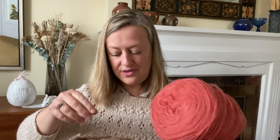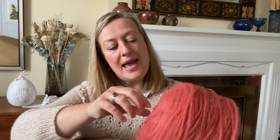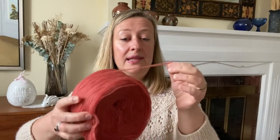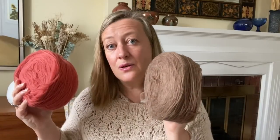I do think that, well, if you've worked with Flotulopi, you know what it's like to work with basically unspun yarn. And I think this may be a little bit more delicate than Flotulopi. So a lot of people are either stranding it with another yarn, often mohair, or double stranding it with itself.